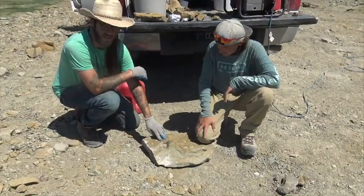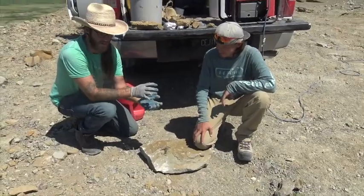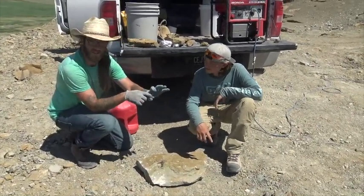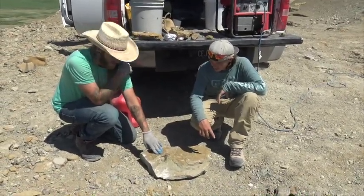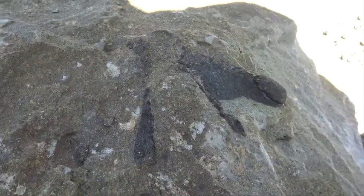So Isaac here discovered what's called a vertebrae process. That's the top bones with a neural canal where the spinal cord would have run through. The processes encapsulate and hold that spinal cord in place. So this is a neck vertebrae going up to the skull. And you can tell by how flat these processes are, and they break off into three pieces.